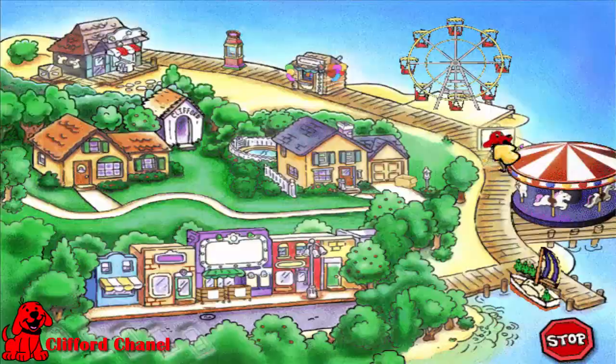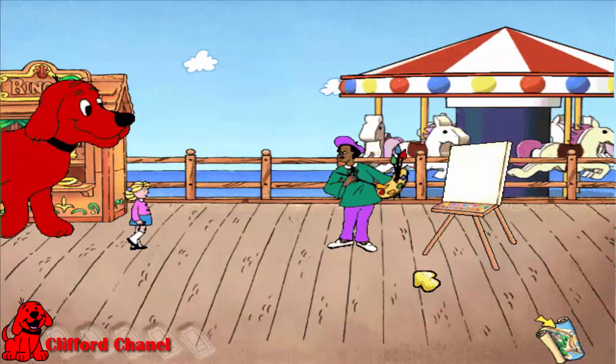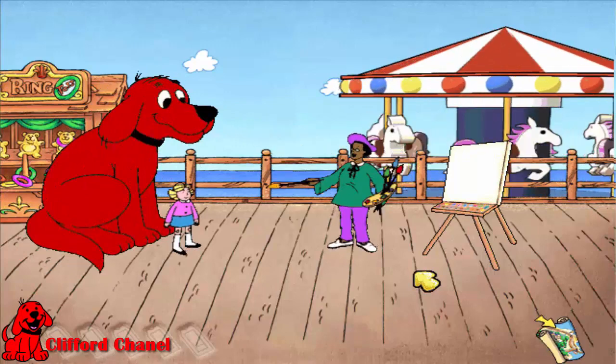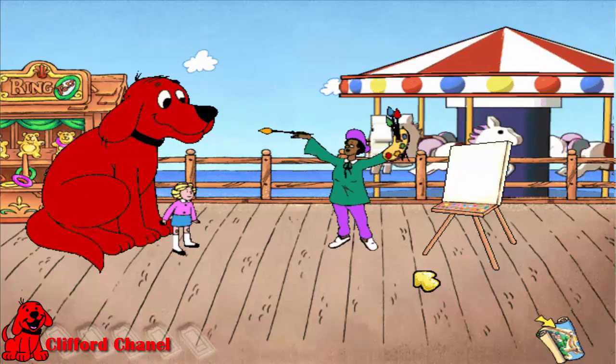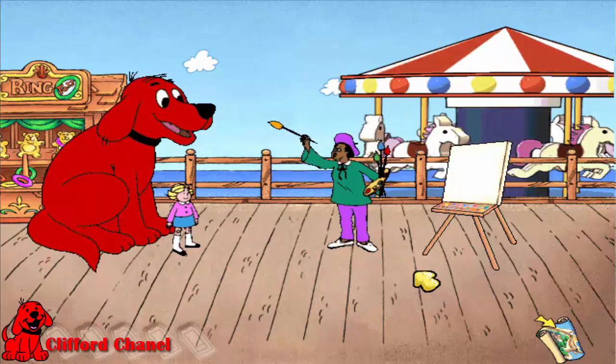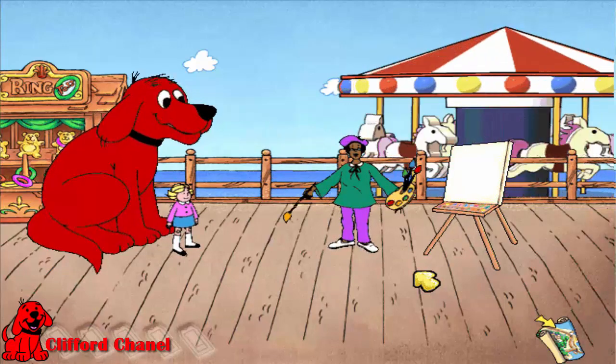Emily and Clifford, my favorite big red dog. So big, so red, so dog-like. Give me a kiss, Clifford, a big kiss. Like he could ever give me a small one. Come on, boy, how about just a big fat lick? Don't you love Bonnie?